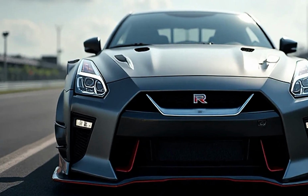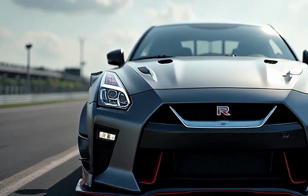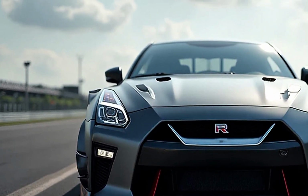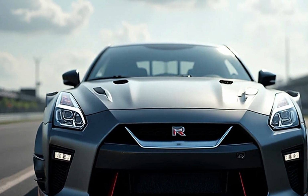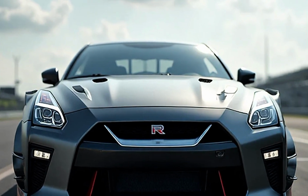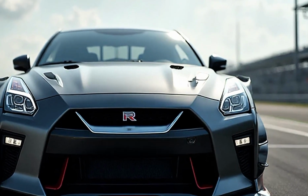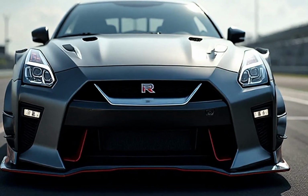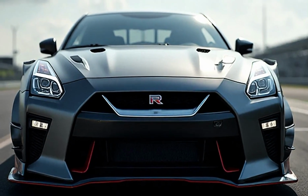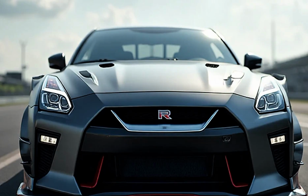But even legends face change. The R35 GT-R has been around for more than 15 years, and while it continues to evolve, the automotive world is shifting toward electrification. Rumors suggest that the next generation GT-R, possibly the R36, may feature hybrid or even electric assistance. If Nissan combines the GT-R's heritage with future technology, we could see a new kind of monster in the coming years.